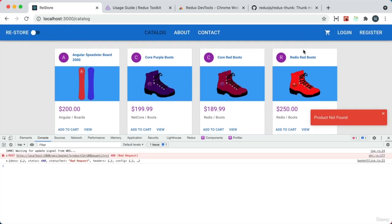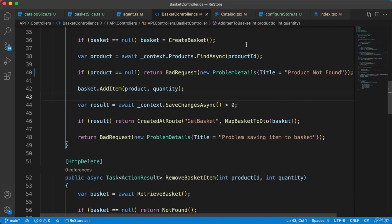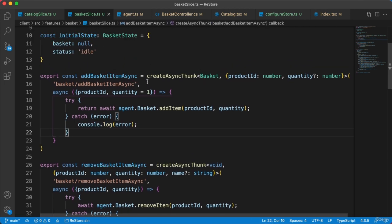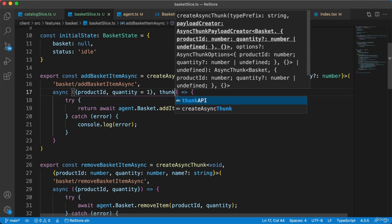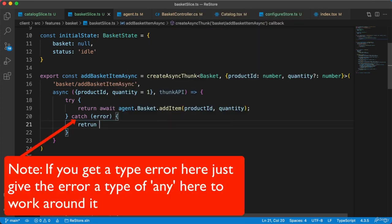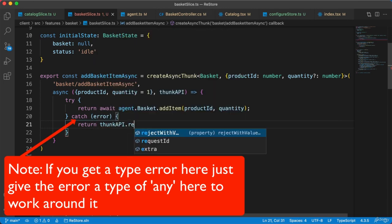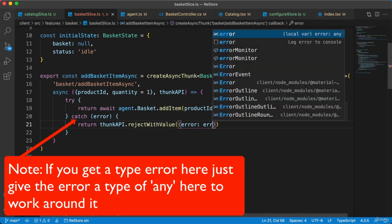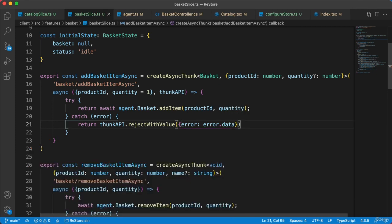Obviously we've wiped out our basket once again, so we still need to handle the error. We're not currently doing that. And inside the basket slice, let's go do what we need to do to fix that. As our second parameter, we've got an object with our first parameters. And then we can use the thunk API once again. And same as we've done before, we're just going to return the thunk API dot reject with value, and we'll specify the error. And we'll just set this to error.data once again.